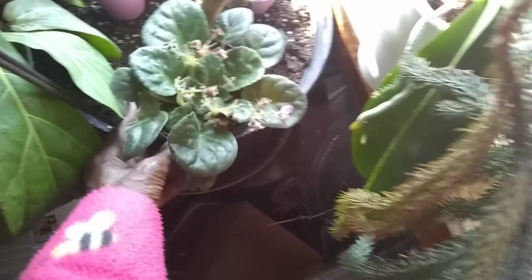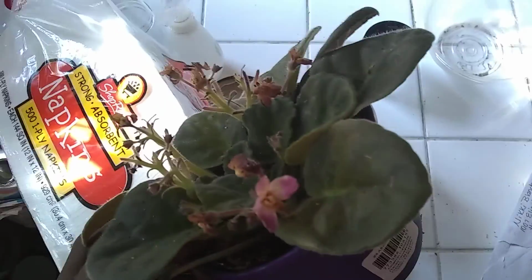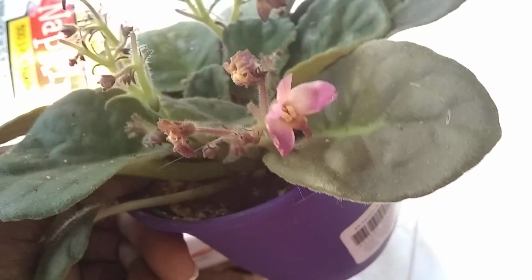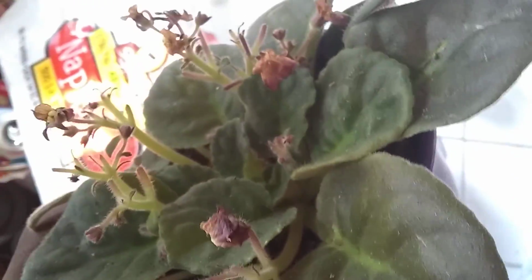And then there's this last acquisition that my husband brought me. So the initial flowers that came with it are basically done. I need to cut off all these dead stems so that it knows to just go ahead and make a new set. So yeah, I'm going to put this over here so I don't forget to do that.